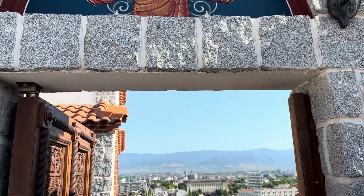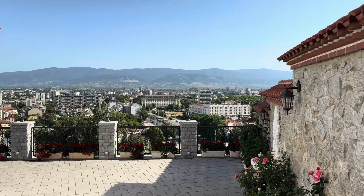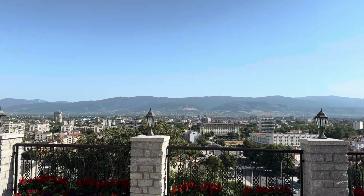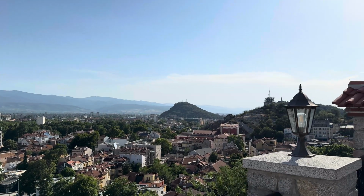And when we finally reached the top of the hill, we were greeted by an amazing small church with an incredible view overlooking the whole of Plovdiv. We just had to take a moment to appreciate the view and take everything in. This place over the sunset would be incredible. Maybe we'll save that for next time.